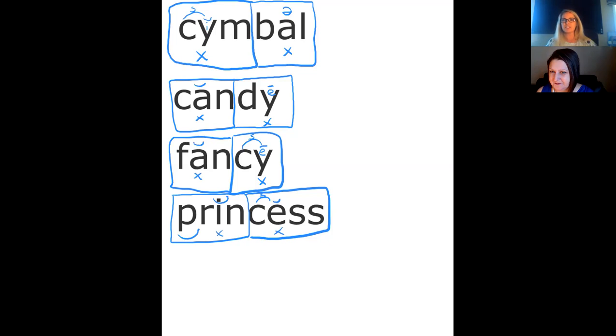Chloe, because I forgot to read the word above princess, will you read that word for us? And then will you use it in a sentence? Excuse me, we did read the word. We didn't use it in a sentence. Will you use it in a sentence for us, please? Sure. Fancy. My dress at Halloween was a princess dress that was so fancy. Perfect. Thank you.